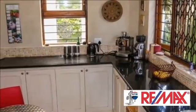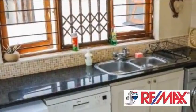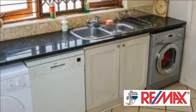Lovely, stylish kitchen with granite tops and separate scullery. Separate servants' quarters and courtyard. Excellent security system and solar geysers.